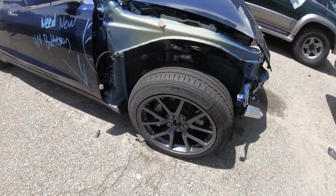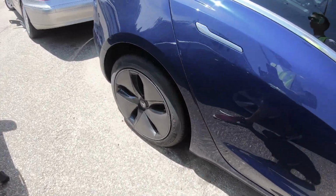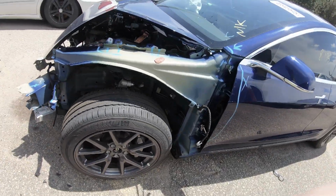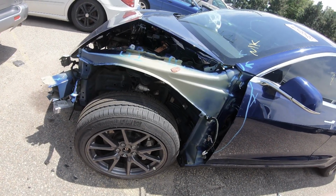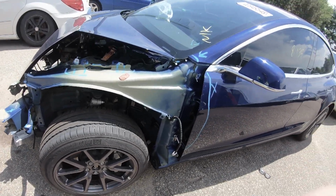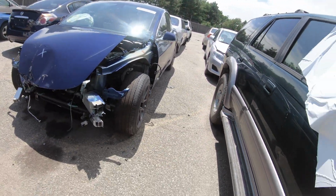Looks like it's a different front right wheel. I guess they just installed a new one, on the wheels. And yeah, what do you think about this car? It's got 8,000 miles and it's gonna be a fun project, probably.